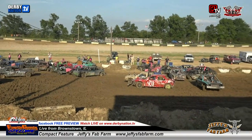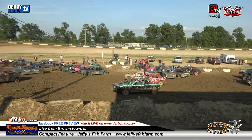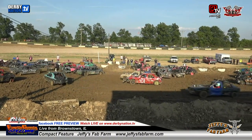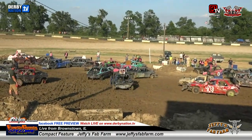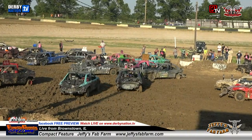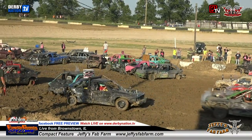The format is a way that they're trying to change up the action of the Derby a little bit by making it more aggressive and faster paced. Say there's nine cars in the heat. Say me, you, and Mark are the first three to pull on the track. When we pull on the track, we reach in a bucket and grab out two numbers, and those two numbers are our targets. For us to make the feature, we have to take out those two cars.